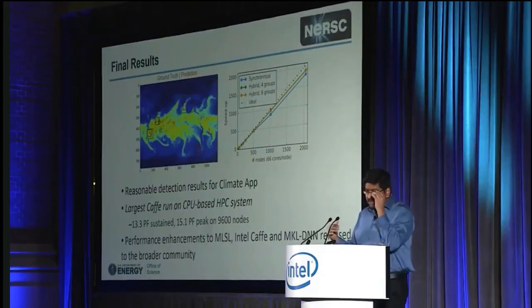This is still, I think, one of the largest Caffe runs on a CPU-only system. And overall, we were able to obtain 13 petaflops sustained and then 15 petaflops peak on 9,600 nodes. As I mentioned earlier, our intention was always to release whatever we'd done back to the community. So all of the enhancements that we made for MLSL, Intel Caffe, and MKL-DNN were released back to the community.